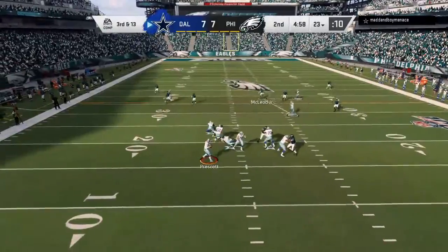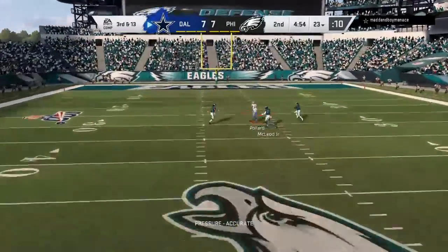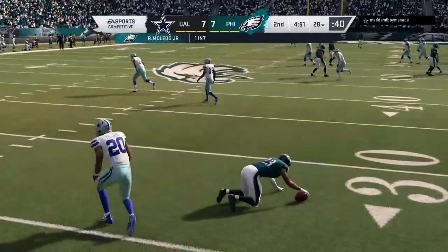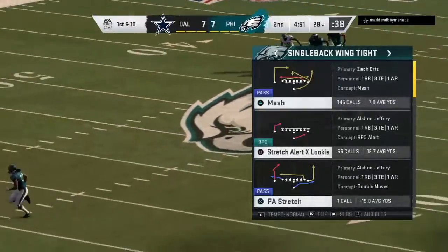3rd and long for Prescott. Looking deep downfield. Into double coverage, and it's intercepted. Picked off by Rodney McLeod. And his guys are going to get the football at the 28-yard line.